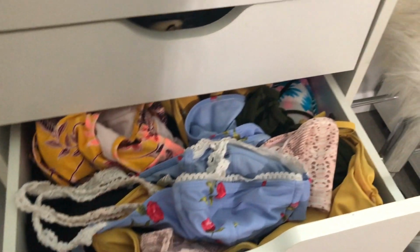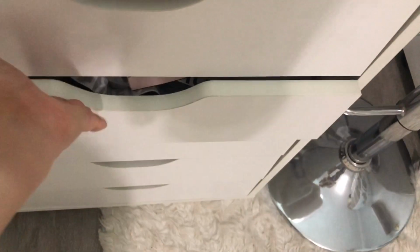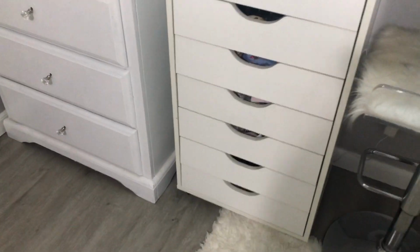And then in the rest I do have bra and underwear, so I don't want to show that. This one I do have makeup, which is not organized, so I'm just not going to mess with that. Here I do have bathing suits. And then I do have all my sports bras in this one. And then I also have underwear in that one.